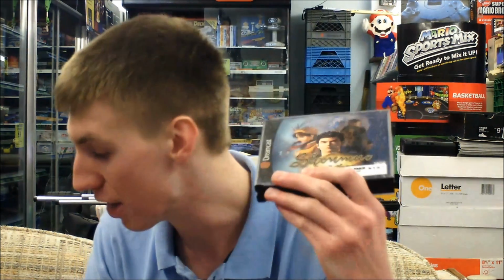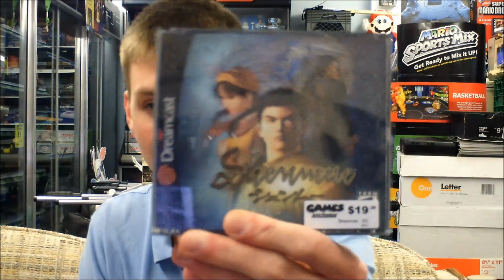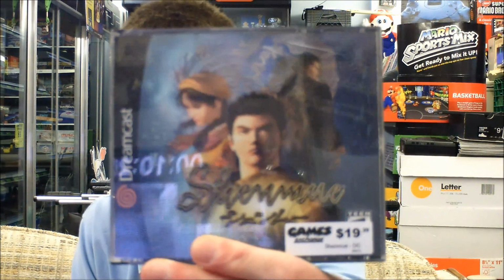Another thing that I got from Games Exchange, I haven't taken the price stickers off of things yet. It's always a daunting task taking all the price stickers off of everything. It's okay when you get 1 or 2 games, but when you get a whole bunch, taking the stickers off can take a while. So I haven't gotten around to taking all of them off yet.